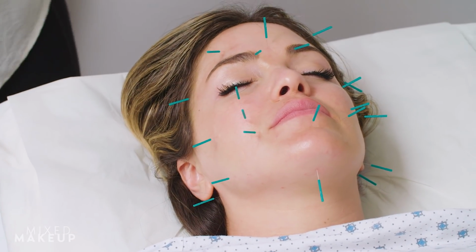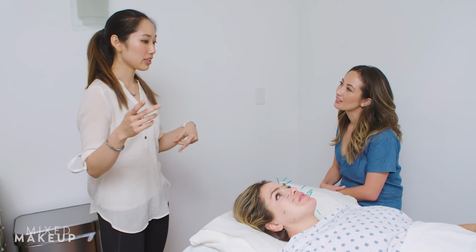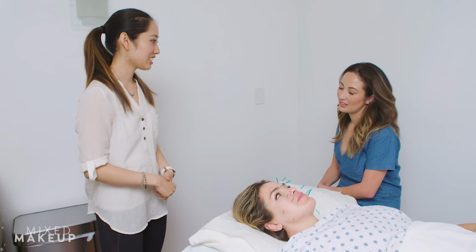Alright, I think that's good. So typically we'll let her relax for about 20 to 30 minutes. Okay. And then we'll take the needles out and then we'll do the rest of the treatment. Okay. Sounds good.